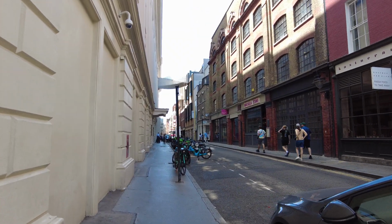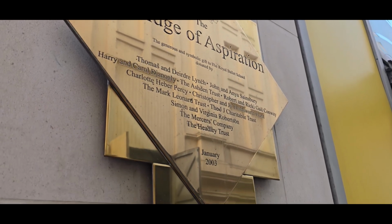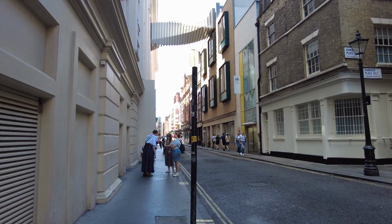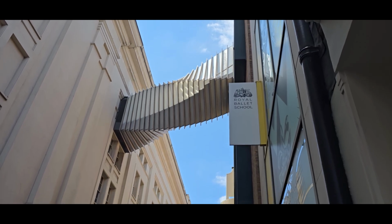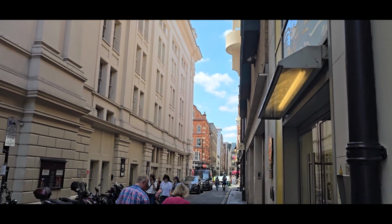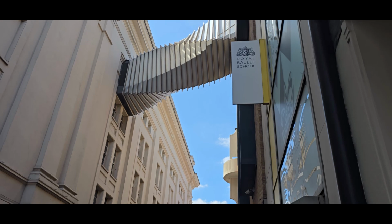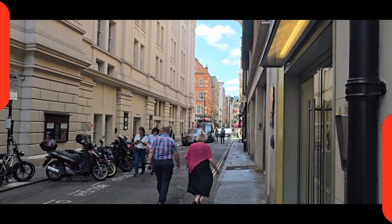A notable piece to look out for when visiting is the Bridge of Aspiration, which can be seen if you go down the side of the building. The Bridge of Aspiration was created in 2003 to link the Royal Ballet School with the Royal Opera House. It is to represent the fluidity of dance while linking two buildings which are not exactly aligned. The designer of the bridge received an architectural award, and it's no surprise, as its construction involves 23 aluminium frames which twist to create a concertina effect. The inside of the bridge is not open to the public, so we'll just appreciate it from the outside today.